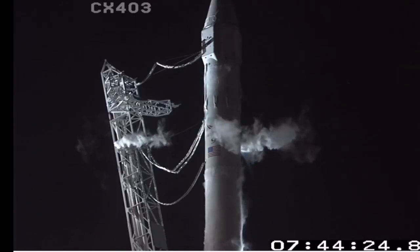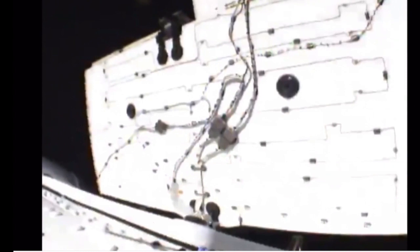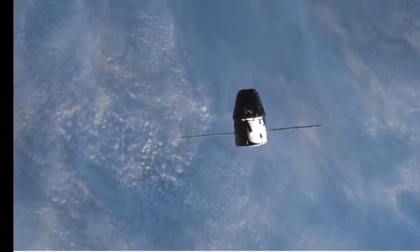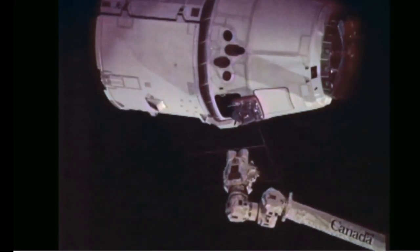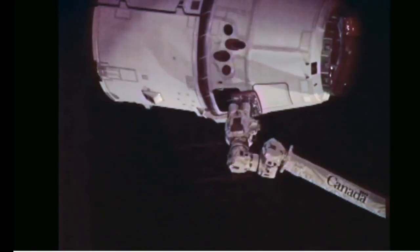Five, 4, 3, 2, 1, 0. Stage 1. We have liftoff of the Falcon 9. Falcon 9 has cleared the tower. Starting pitch kick. Reactor power systems are nominal. Set to turn. Dragon solar rated limit. Solar has deployed. They're initiating the capture of the Dragon. Standing by. Capture is confirmed.